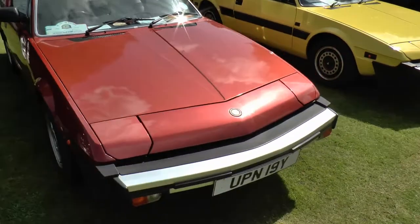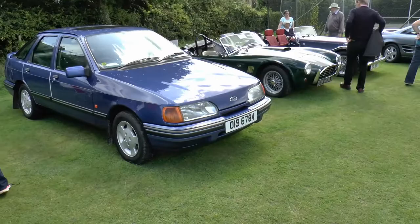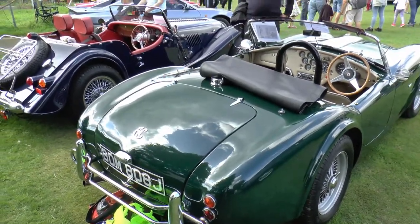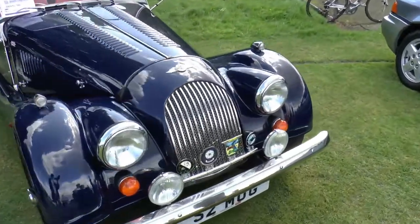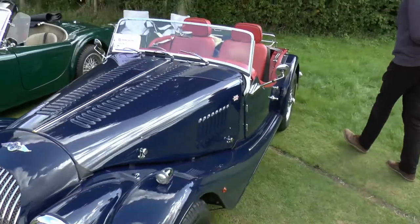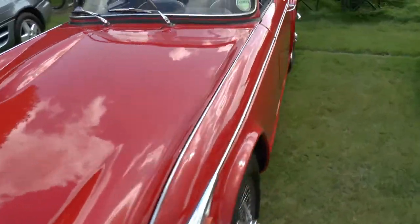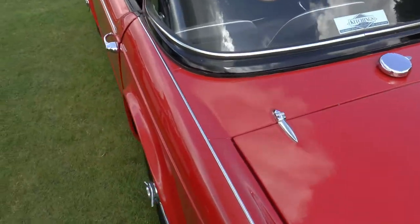Right, next is a Fiat. Another one, Lancia. Sierra. Cobra. Followed by a. Yeah. Obviously a good motor. We should have one of them. It's tidy. Toyota Triumph. Oh, that'll be the TR5, I think. Oh, no, TR4A. That was close.